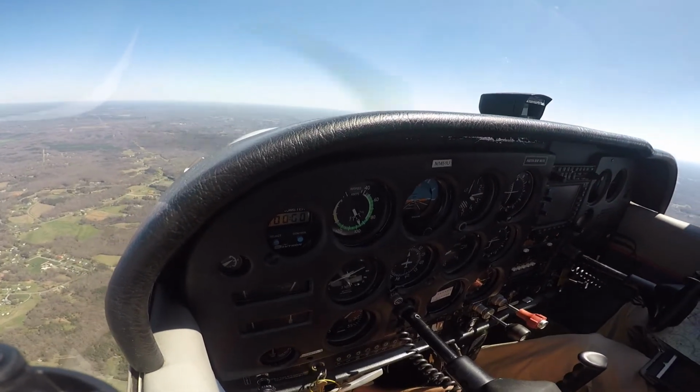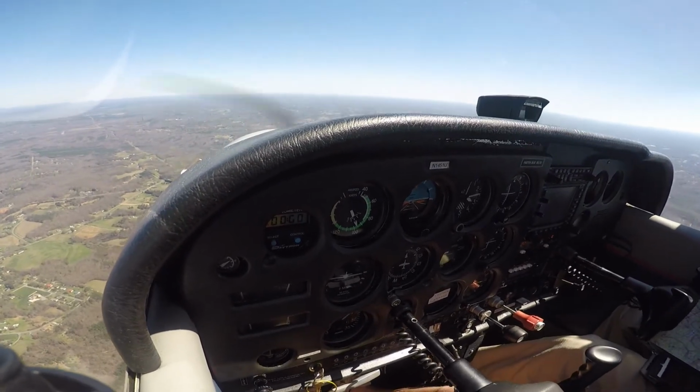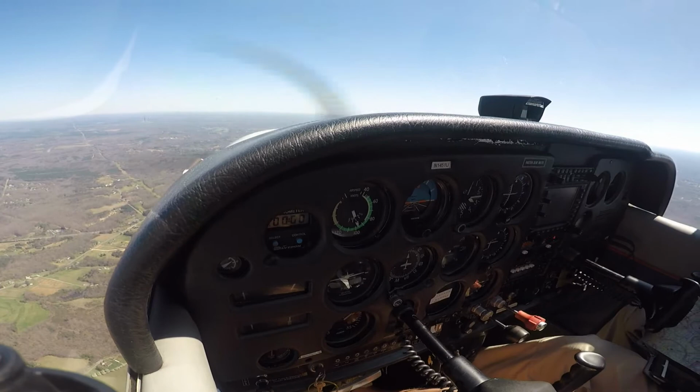Alright, so we're fixing to cross over 29. Yeah, that's our underground pipeline route. Yeah, there's two coming on. There's like a power line stretch and a pipeline stretch. Yeah. And then it's split. They're literally forks right underneath us.